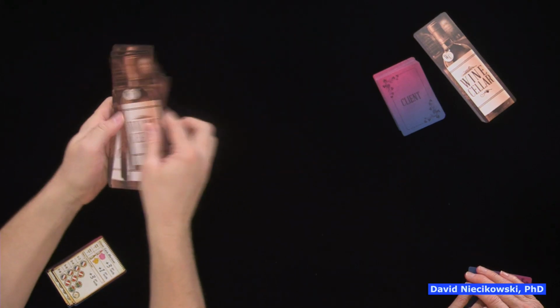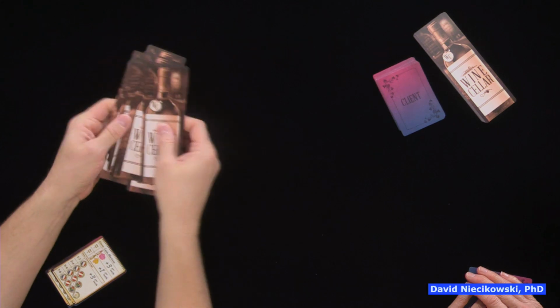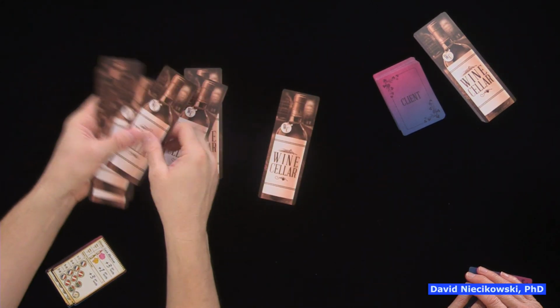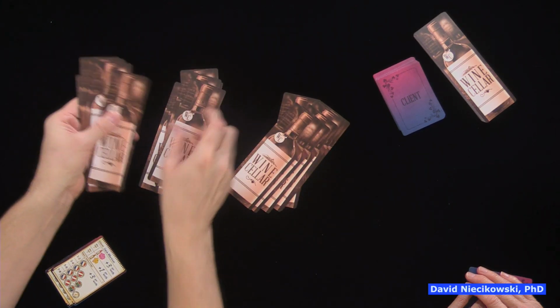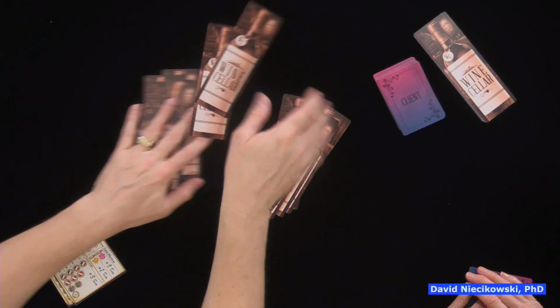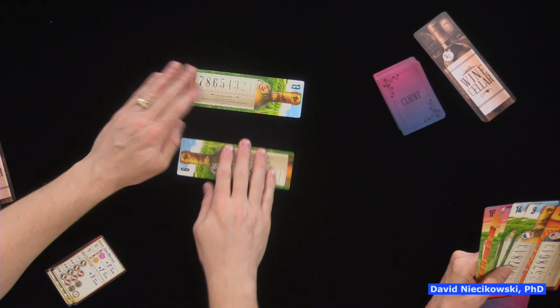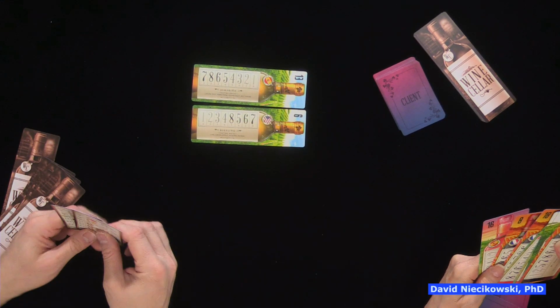I will shuffle up these 18 wine bottles. Now we can see what we have in our hand before we choose. Okay, thank you. 2 will start face up. This is the bottles we'll be bidding for, and I'll explain scoring here in a minute.